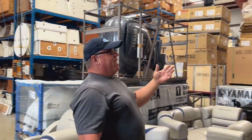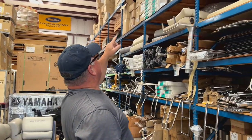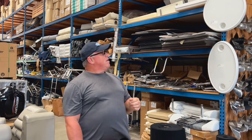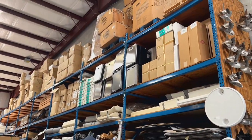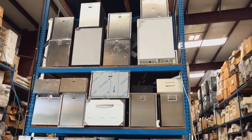You need to put an outdoor ladder on it. You want some padding for the flooring, everything. Refrigerators, ice makers, everything right up there. I'm betting they've got what I need. Ice makers, more hatches, teak decking.